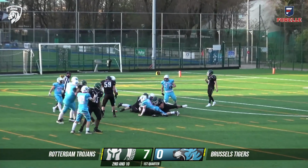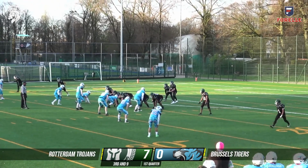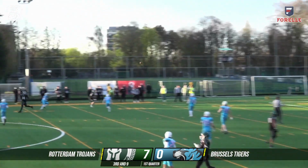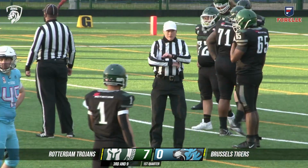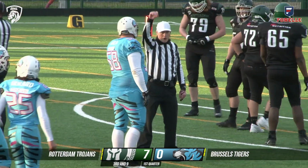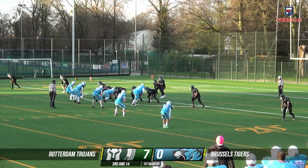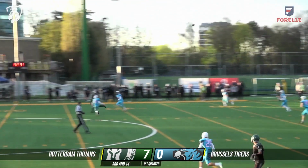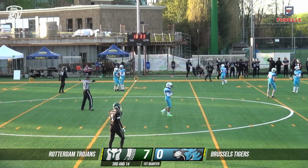And a handoff. Probably a lot of aggressiveness here as well. And a flag. Yeah, we saw some lining up issues at the Trojans side. You can kind of see there's another deep pass and almost an interception. Tigers almost had it.